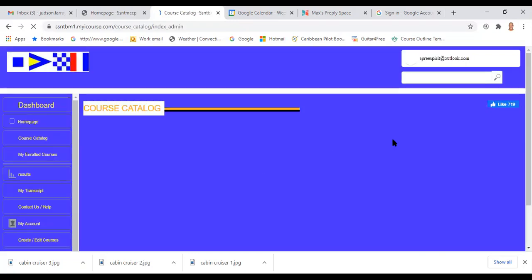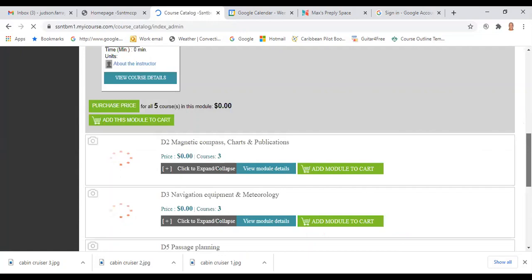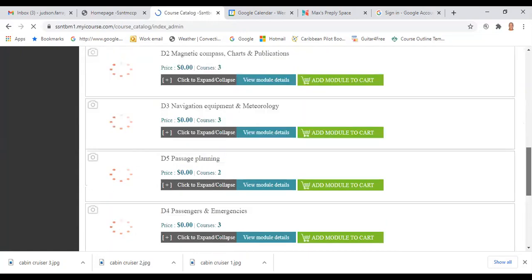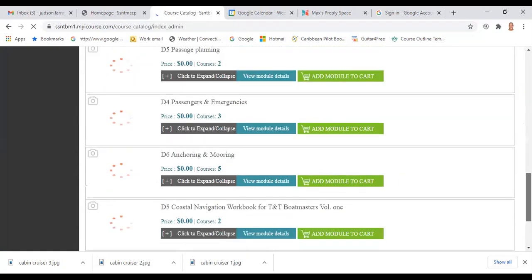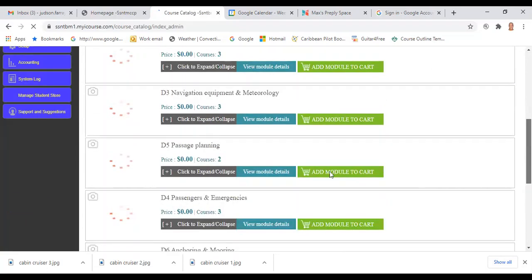So, right, so we're going back in the course catalog, and this time I'm going to choose this one, the passage planning.